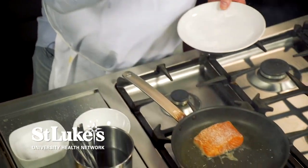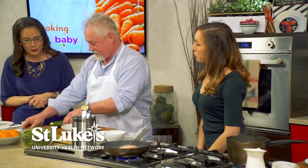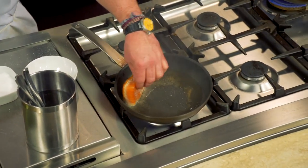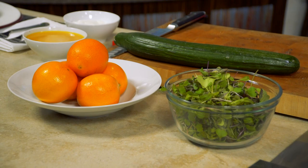So you're just doing plain old salt? Yeah, just salt. We're going to hit it on all the sides. So now you've got a cucumber? Cucumber. So just peeling it. Peeling it, good old-fashioned way. All four sides, so not just top and bottom. And what kind of green is that? Greens, there's chrysanthemum, there's arugula, and there's also red mustard.